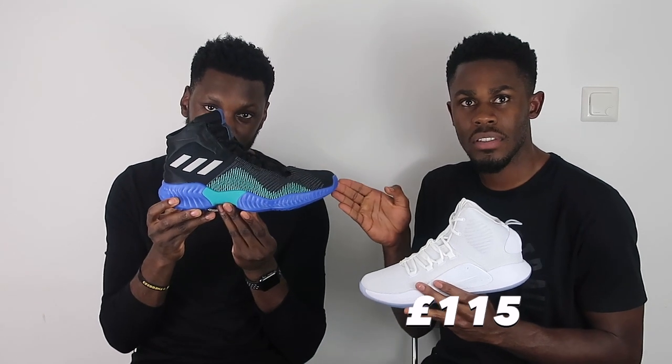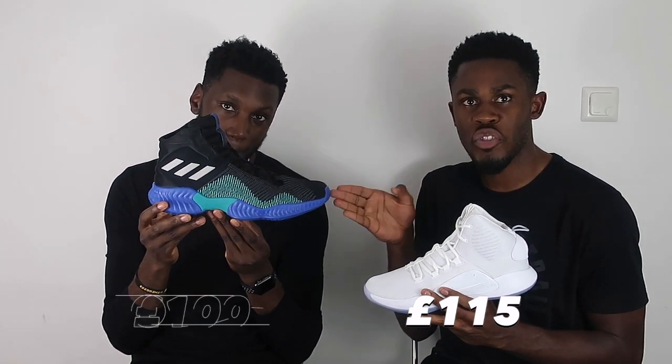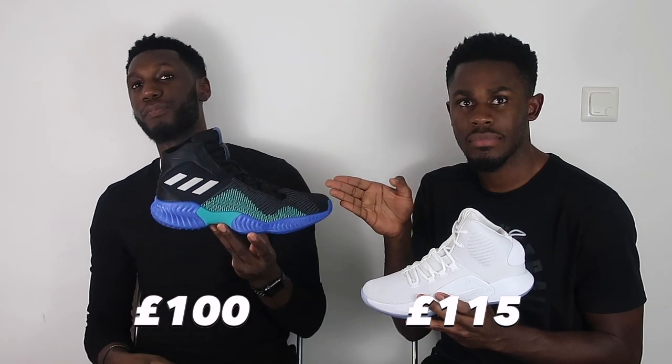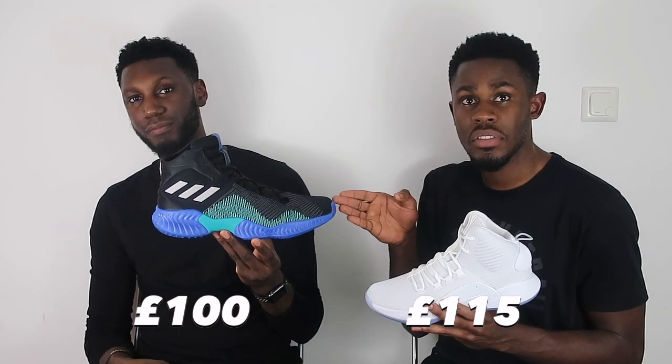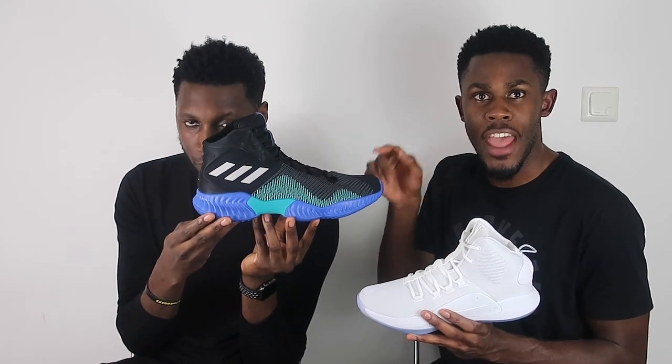The Adidas Pro Bounce retails for £100. The Adidas Pro Bounce Low retails for £90. Now, I don't know if you've processed that properly. Okay. The Adidas Pro Bounce retails for £100 and the Low retails for £90. You think they got that one? I'm not sure. I don't know if they got it.